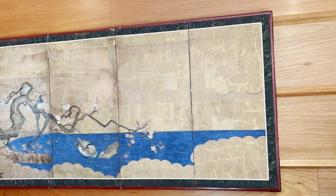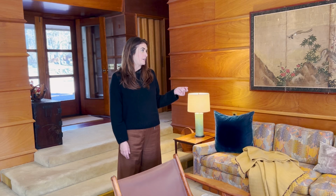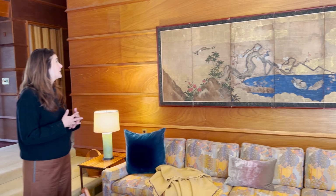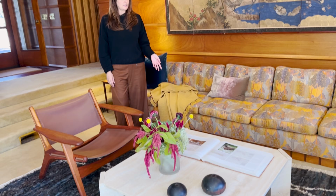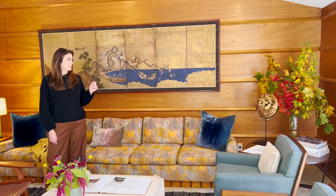The Japanese screen was influential to me because I lived in Japan for 4 years. But Frank Lloyd Wright also had massive amounts of influence by working in Japan. And so it seemed fitting to incorporate some of my past with his. I also incorporated a lot of texture and color that was representative of the exterior landscape. So we're using a lot of travertine stone, textured wool Moroccan rugs. We have period furniture that I had reupholstered for the space, and Japanese decorative elements that I like and wanted to incorporate into the house.